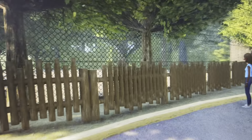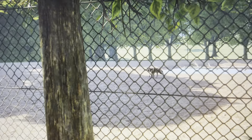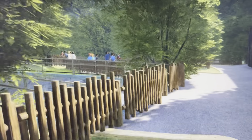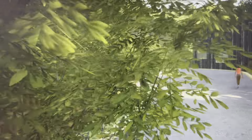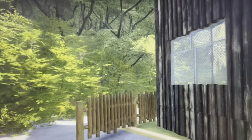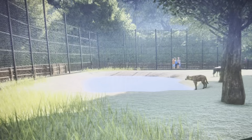And here is the chain link view. Why is it called chain link? Because it's chains, but they're linked together. Where do you view the hyenas from the glass? Oh, right here. And I also have a glass view included with the hyenas. You can view them right there.